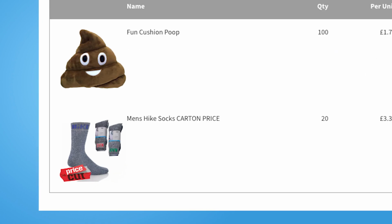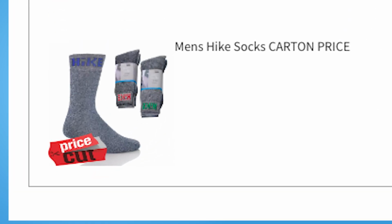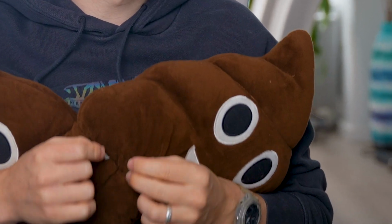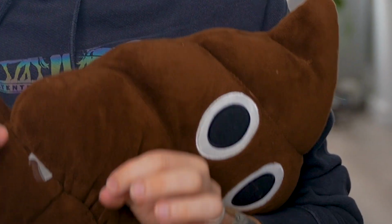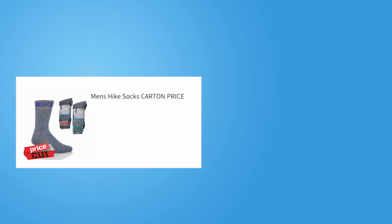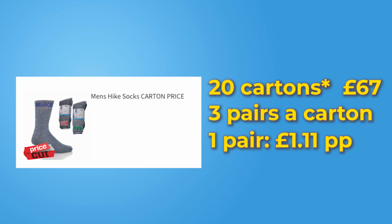Well, on the 14th of September 2016, we made our first order. 20 pairs of socks, and for some reason, we ordered 100 poo emojis. I don't know what was going on through my head at this time, but they were absolutely impossible to shift. Either way, the 20 pairs of socks cost us £67, around £3.35 each.